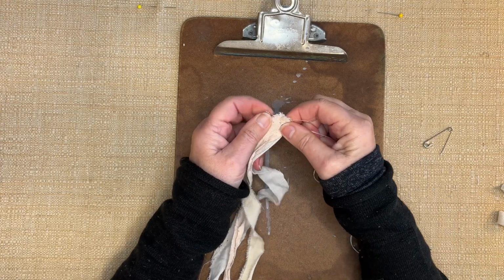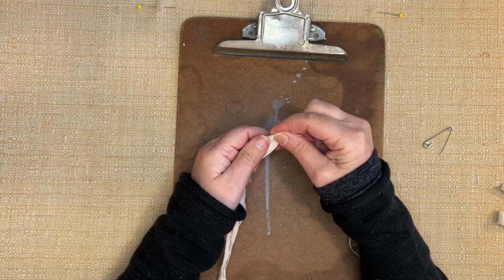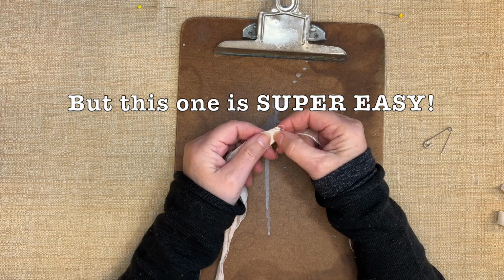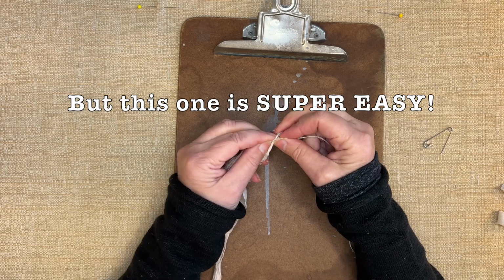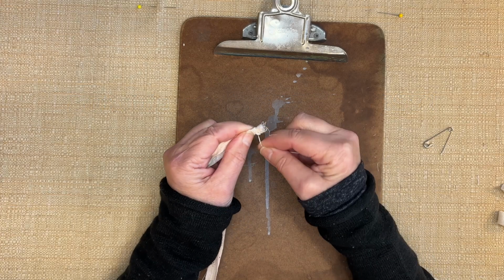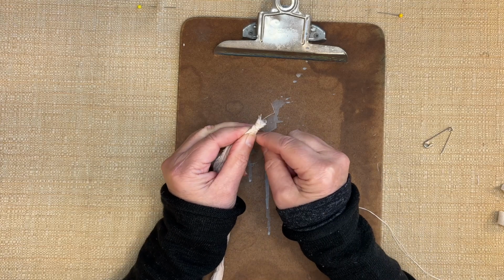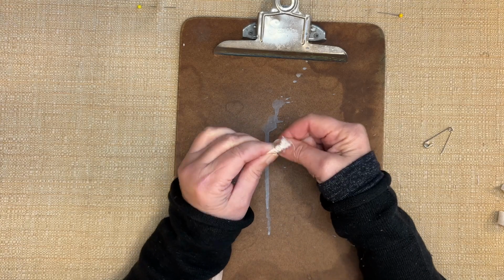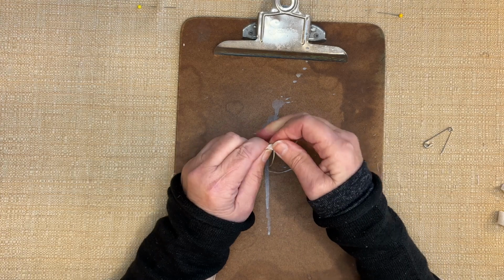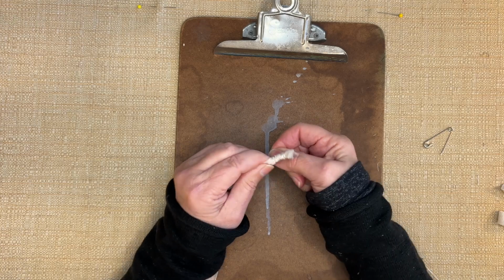And then I'm going to fold it in half, and getting started with any project is a little bit of a problem. So I'm actually kind of rolling it a little bit just to get it started. And I'm going to just wrap my thread around it and pull it tight. Okay, and I'm just going to do a little bit, like an inch or something.